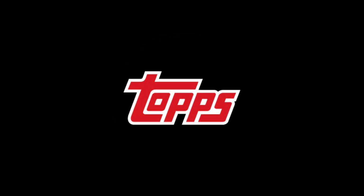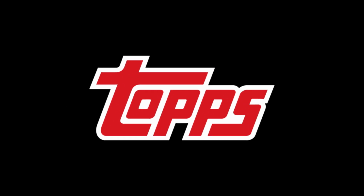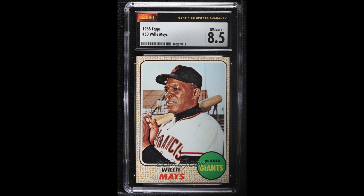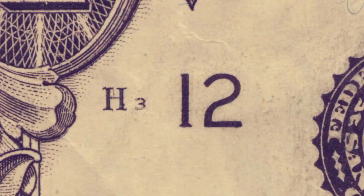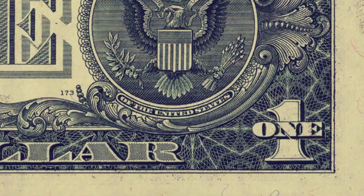Now, at this time in 1968, Topps did not own the license to produce NBA cards. While Topps had been the card producer of NBA cards throughout much of the 1950s and were still the baseball card production company of the time, basketball cards just weren't enough of a moneymaker for them in the 1960s, so they didn't want to pay the licensing fees to produce official NBA cards. In fact, no one wanted to pay that fee.